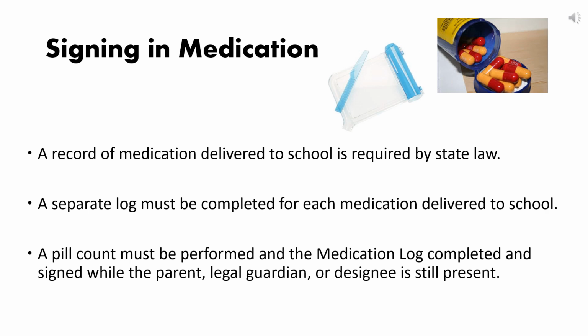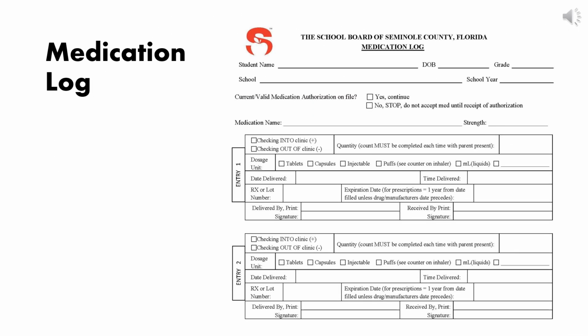A separate log must be completed for each medication delivered to school. A pill count must be done and medication log must be completed and signed while the parent, legal guardian, or designee is still present. When signing in new medication, make sure the name of the medication label matches what is on the authorization. If there is not an authorization on file or brought in with the medication, do not accept the medication.